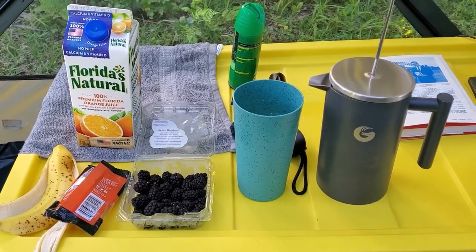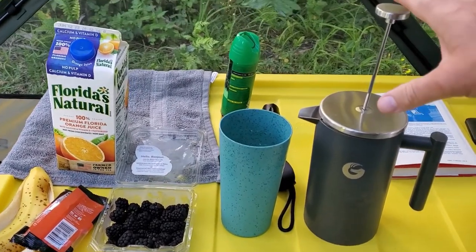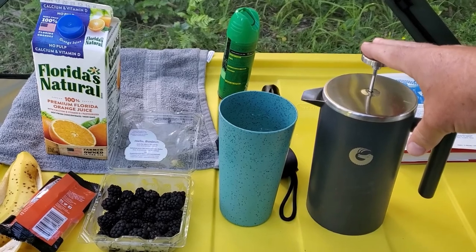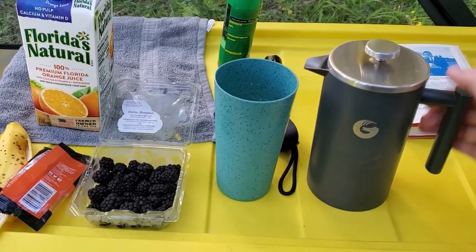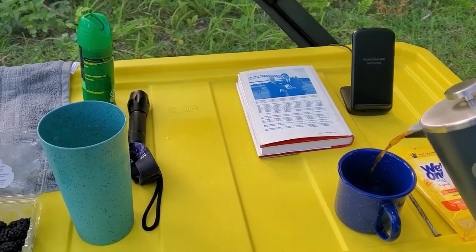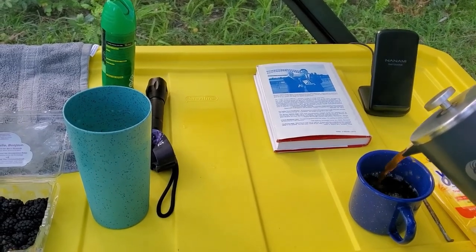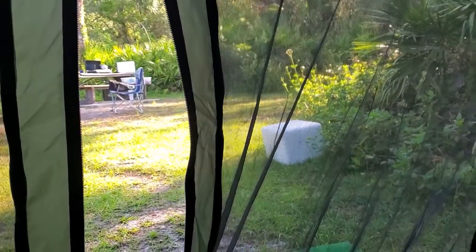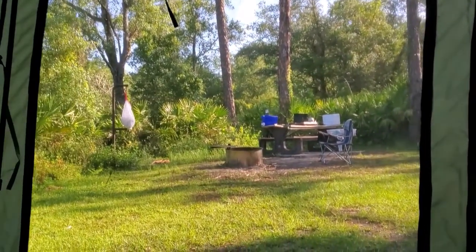Yes. Breakfast of champions. Banana, power bar, blackberries, Florida orange juice, and of course, coffee. Most important. Good way to start a day. Man, it is beautiful out. Not a cloud in the sky. Enjoy my cup of coffee and figure out what I'm going to do with the day.